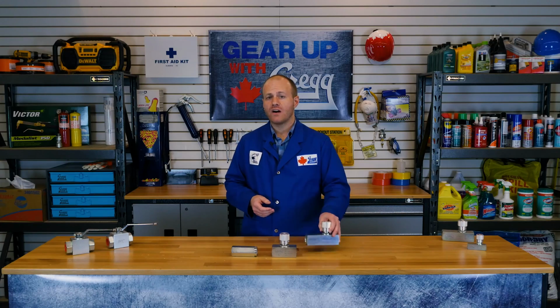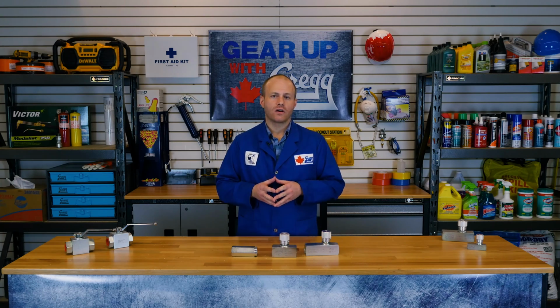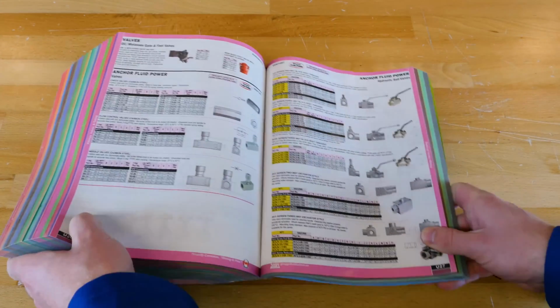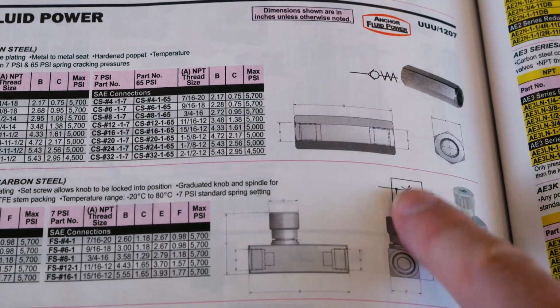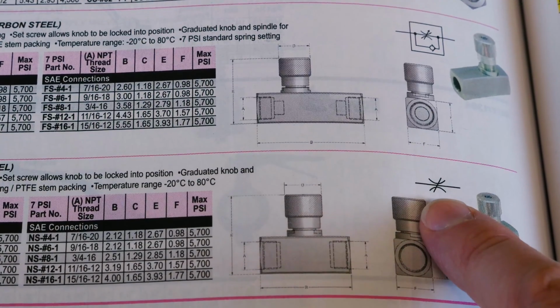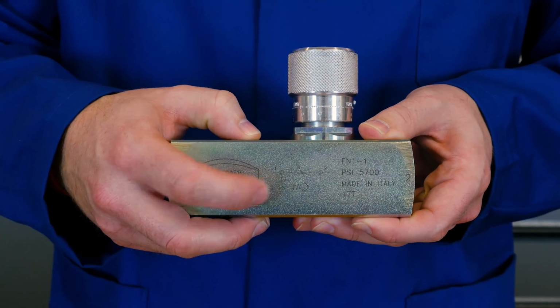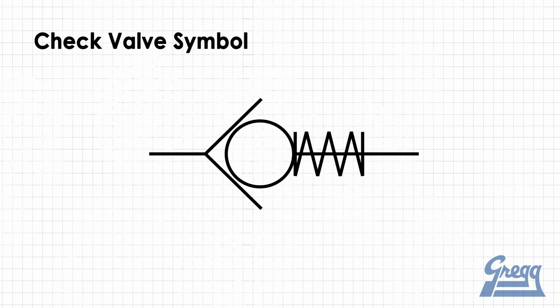When picking out valves here at Gregg's, you're likely to start by looking through our catalog, where you may notice some symbols associated with the valves. These are the symbols that would be featured on an engineer's schematics or blueprints of a system. These symbols are also stamped onto the sides of the fittings for identification purposes. Here you see the symbol for a check valve. The circle symbolizes the ball and the zigzag symbolizes the spring in that specific valve.